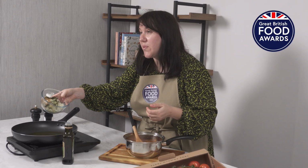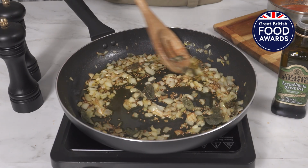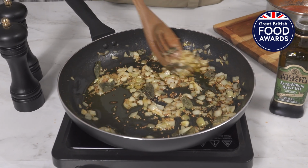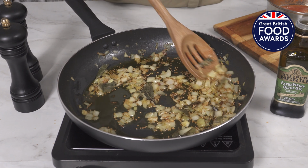It's not very expensive and well worth having in the cupboard. So we're just going to add this to here, and we're going to fry these on a gentle heat until they're translucent. So it's smelling pretty good in the studio right now. As you can see, the onions have broken down. They're quite soft. I can get a wooden spoon through them.